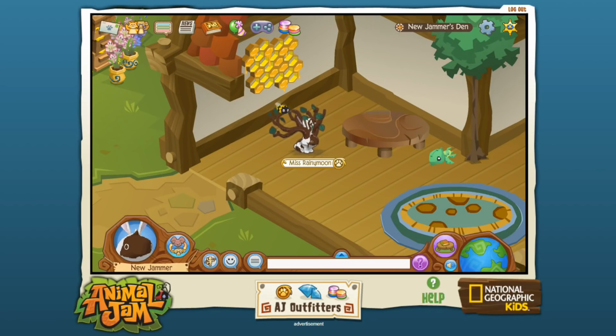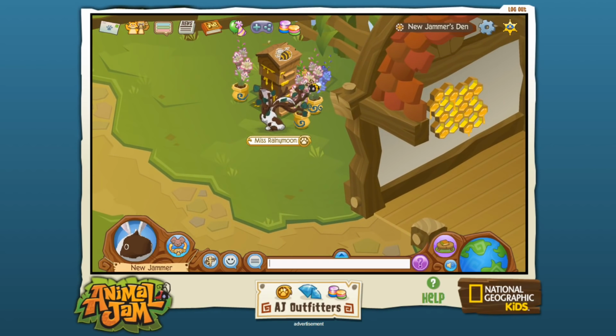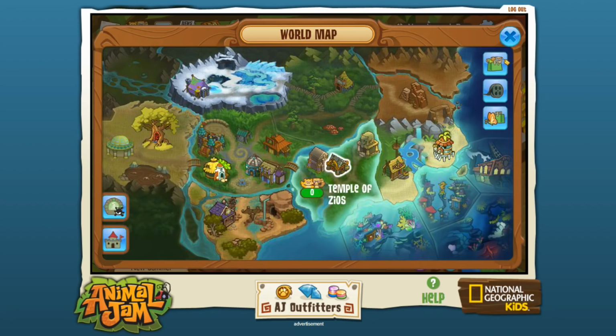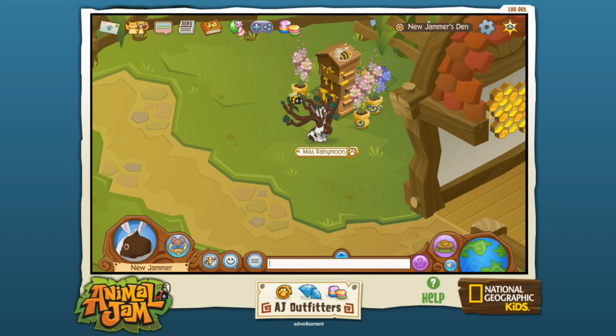And we are back in the den of Miss Rainy Moon, our adventurous, very inquisitive, and very curious rabbit. And she is here with her adorable little pet, her little honeybee, Sunny Peach, who is so cute. I love this honey, it's just so cool. The honey wall art, that is so fun. The honeycomb wall art. And then we've got a little beehive out here for our little bee. And we've got a few flowers. I haven't been able to find too many flowers, but those are a few flowers we picked up over in the forest, actually. That was Sarpia Forest that we popped into and managed to find some plants in.